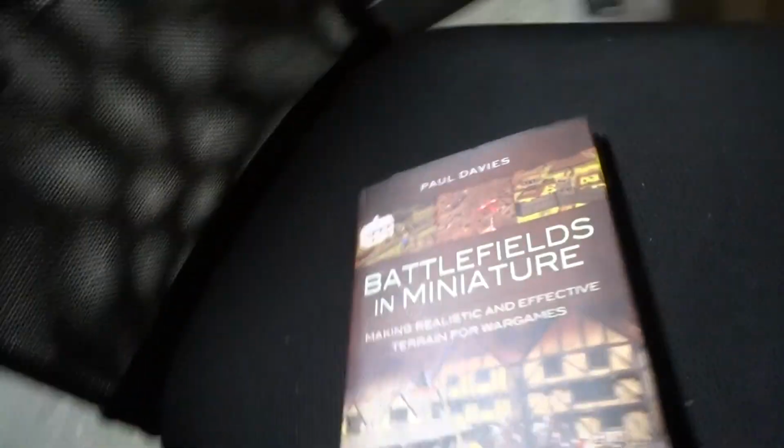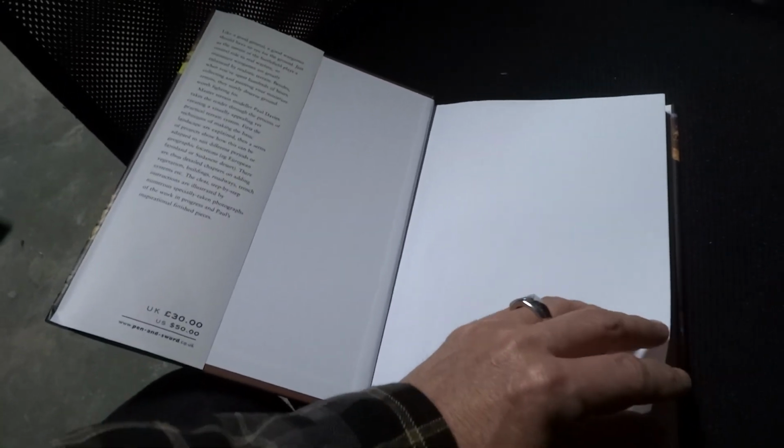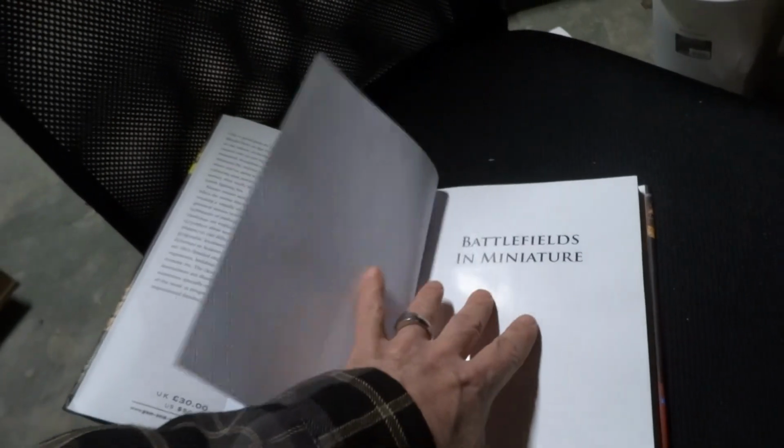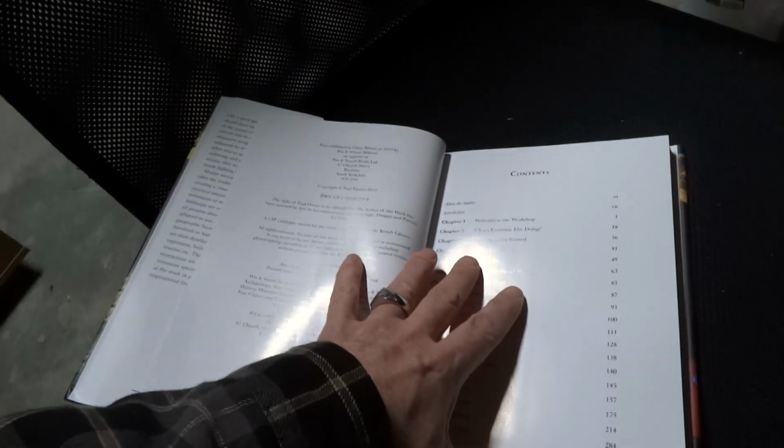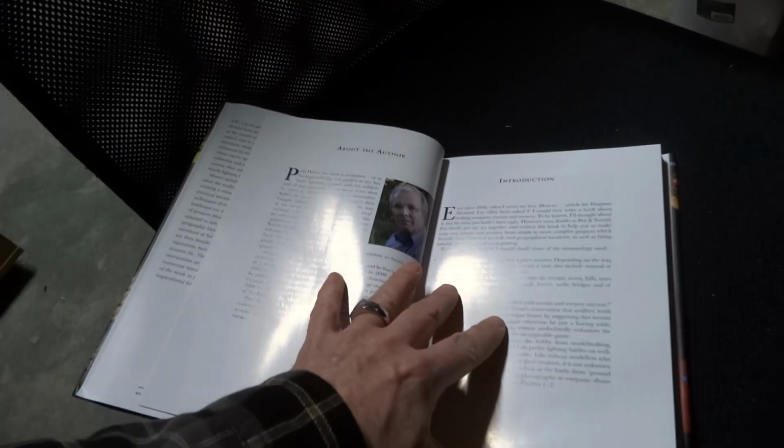So this is authored by Paul Davies, and it's called Battlefields in Miniature. And let's take a look at it, huh? So the dust cover is pretty cool. Let's see what we got, okay, so it's a plain book. And the dust cover is pretty neat. So we do a lot of terrain building when we do our wargaming. We got about the author.